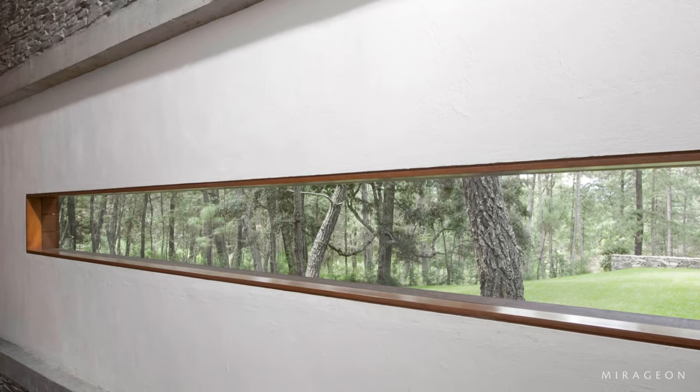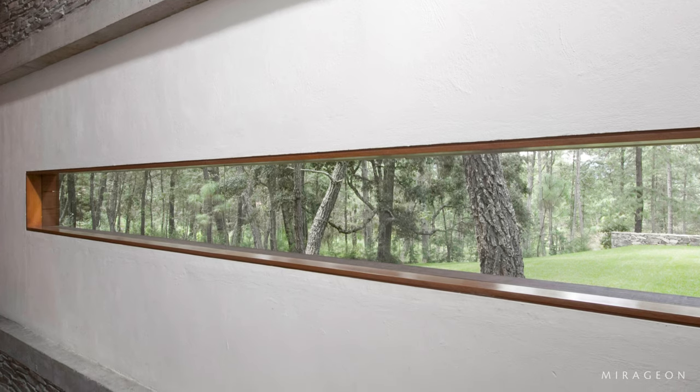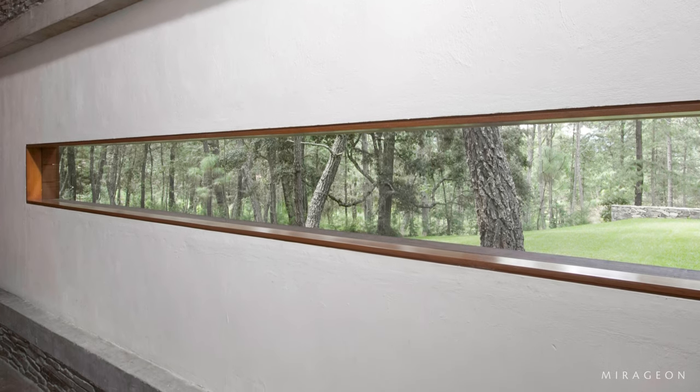The bedrooms are connected by a hallway with a horizontal window framing the forest outside.